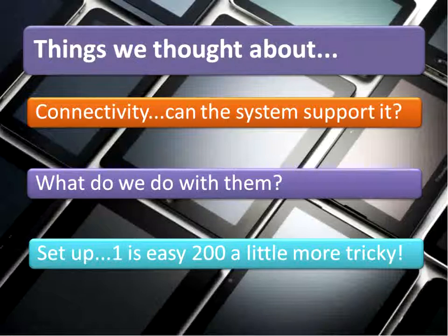And so one of the first things we did was completely redo the college's wireless system. And now it's absolutely fantastic. You can actually walk outside with your mobile device and still connect to the college's network, which is brilliant. So we sorted that. Then it was a case of, what do we do with them?